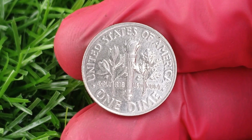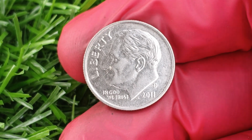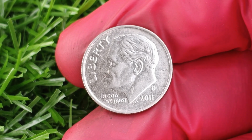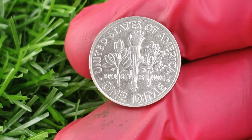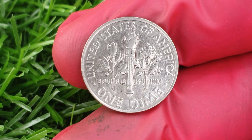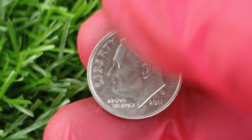Some online listings may advertise values around $55,000, but that should not be assumed for an ordinary 2011D Roosevelt dime. A coin would need professional authentication and grading, along with an exceptionally rare feature, before it could command such a high price. If you own a 2011D Roosevelt dime, examine it carefully under good lighting or with a magnifying glass. Look for off-center strikes, doubled lettering, clipped planchets, missing clad layers, die cracks, rim cuds, or other unusual mint errors. Even small details can make a big difference when collectors evaluate a coin.